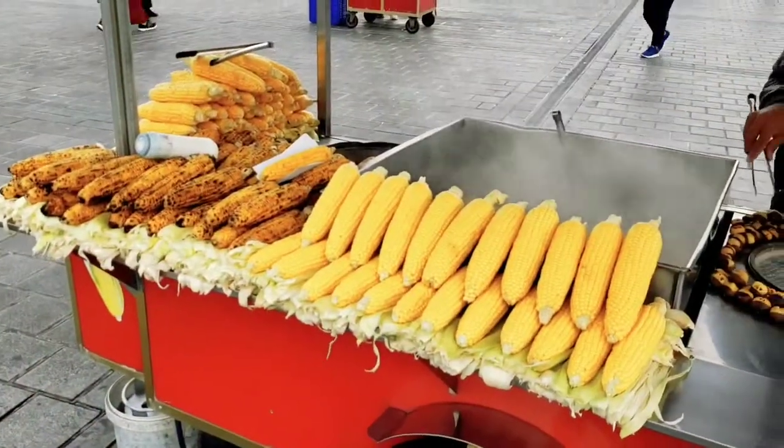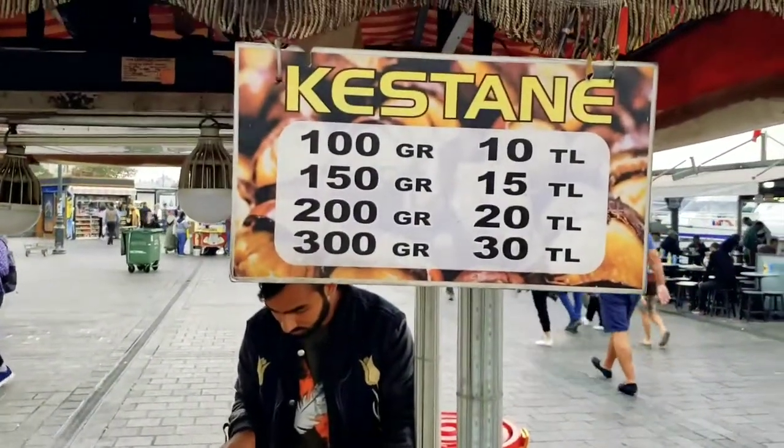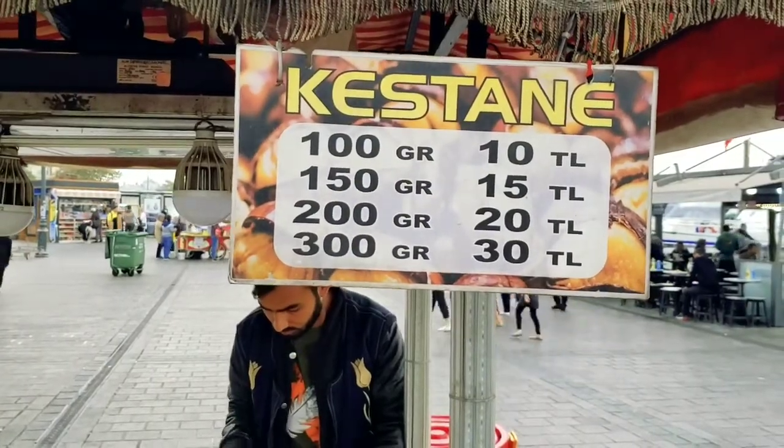So you can get the corn for like 4 liras and those delicious chestnuts, 100 grams for 10 lira. So these are quick snacks.